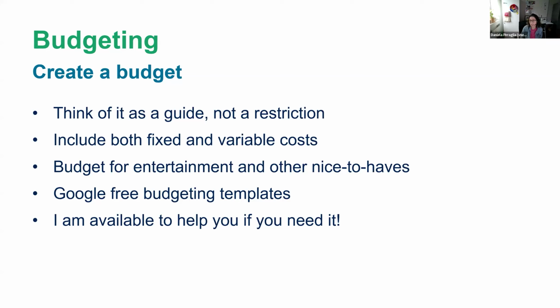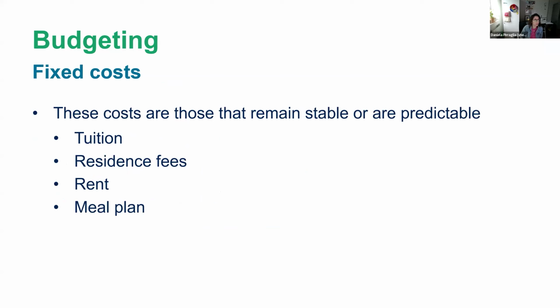And then by doing it now in the summer, it gives you more time to figure out, okay, I do have a shortfall, so what are my other options? What can I look at? I am available to help if you need it. So if you want to meet one-on-one to make a budget or to review your specific circumstances, I'm happy to do so.